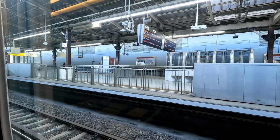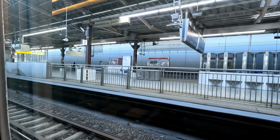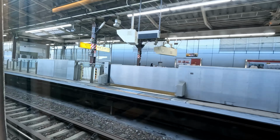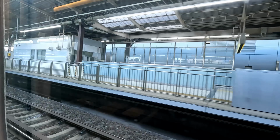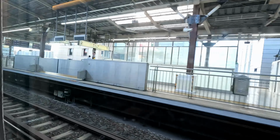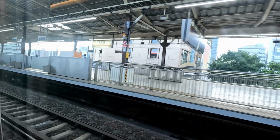The N700 trains in use today have a very high power-to-weight ratio, resulting in an incredibly fast acceleration from stop. Here's our departure from Shin-Yokohama Station, which immediately reminded me of metro-type performance.